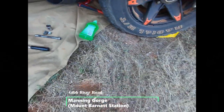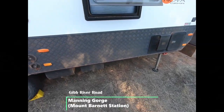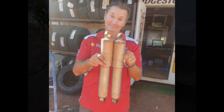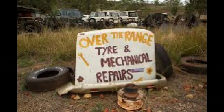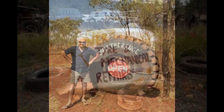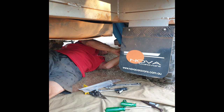Well, today we have arrived at Mount Barnett, Manning Gorge, not without a little bit fast on the stop button there, Lise. Yeah, looks like we had a bit of an issue with the shockies there. Lost a bolt and dropped the shockies. Unfortunately, we were able to get a couple of spares from Nev at Over the Range Tyre Centre and fit them to the van, and we're back on the road.